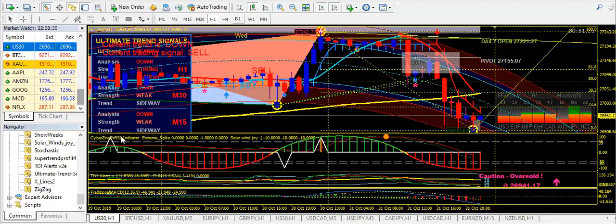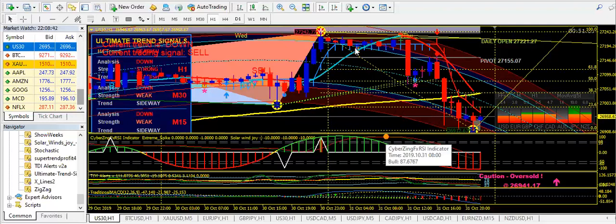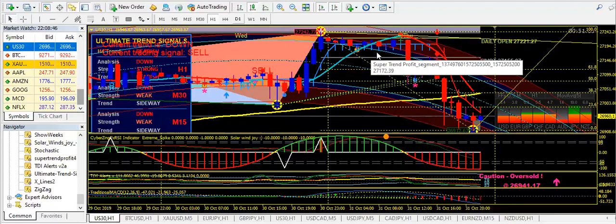Notice these crosses. These don't repaint. These crosses are very, very powerful. Notice where this cross happened here. We also got the signal and went up. We got a seller signal here. We had a pullback retracement signal there. Another retracement signal here. You could have put your sell stop right below this first retracement area here.